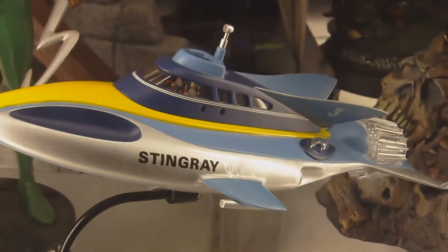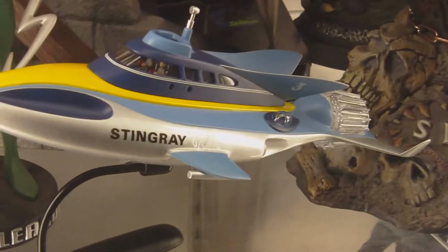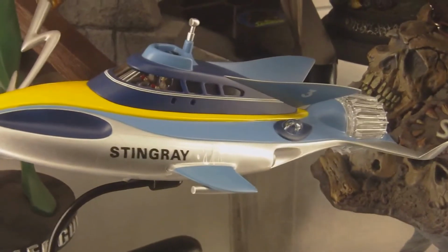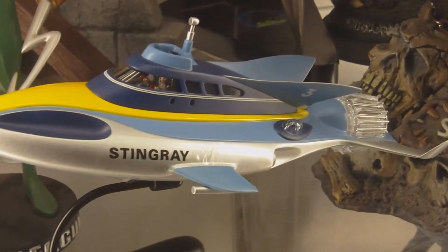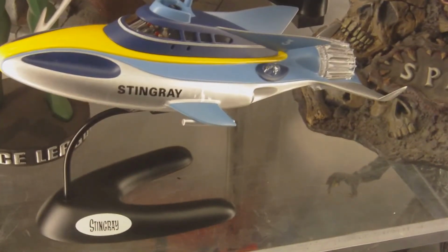I have a few more of these too, from the United Kingdom type animated puppetry shows. Another show they had also was UFO. So I picked up a few things from that too.